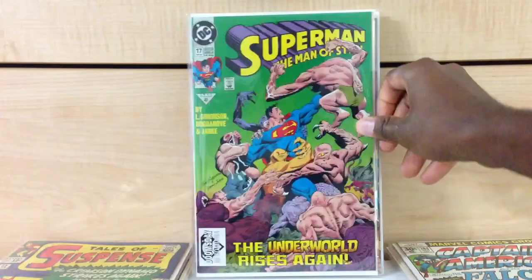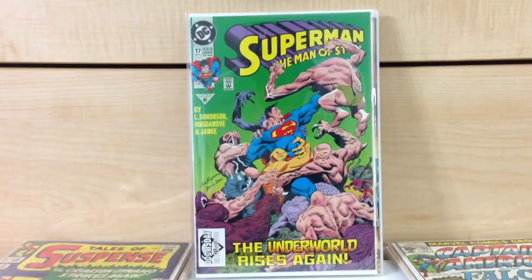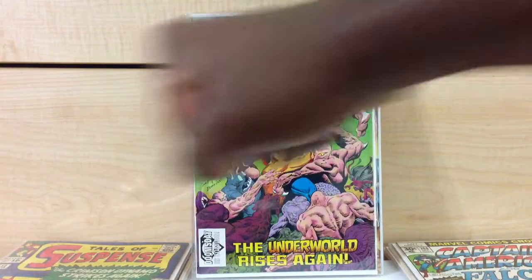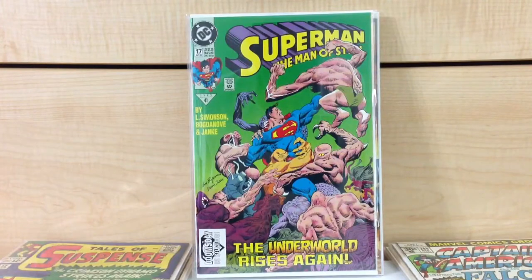All right. Here we go with Superman, Man of Steel, number 17. First appearance of Darkseid. This is a popular book. Okay, I'm like, when the hell did this get popular? First cameo appearance of Darkseid, where you can see his fist in a couple of panels. That's about it. So this is like a $15 book, at least on eBay. I got this for like $5, so really happy to find that book. And it's tough to find too. I've looked for it at comic book shops and even online, and it's just not available.